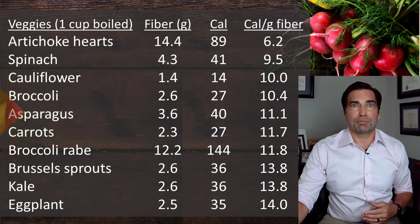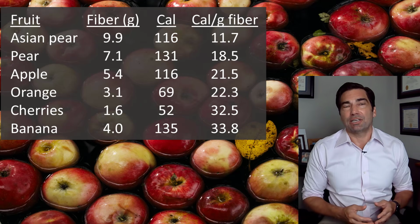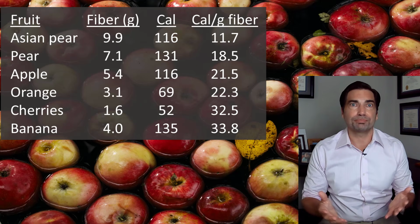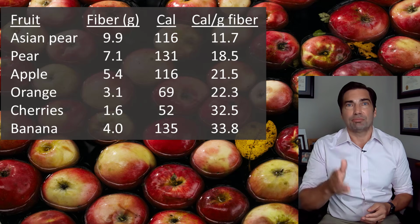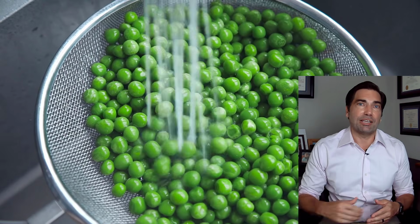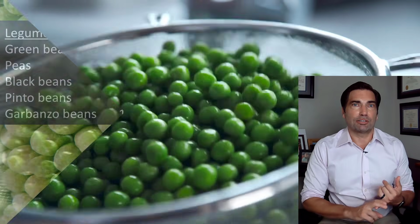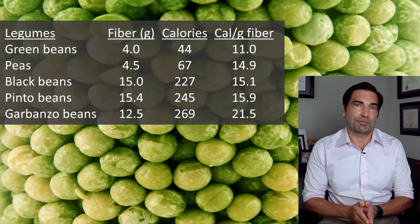Now, fruits also can be pretty high in fiber. I like Asian pears, one of my favorites, also apples, pears. You definitely want to have them with the skin, and if you can tolerate it, have the core. I usually eat the whole apple, seeds and all, and the reason is because I want to make sure I get all the fiber from not only the peel on the outside, but from the core on the inside, in addition to getting the more sugary pulp that most of us think of when we have the fruit. And then legumes are also an important source of fiber. When we look at garbanzo beans, green beans, black beans, all of these are a good source of fiber.